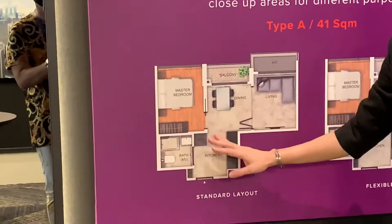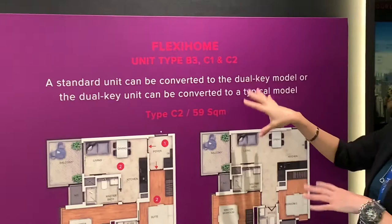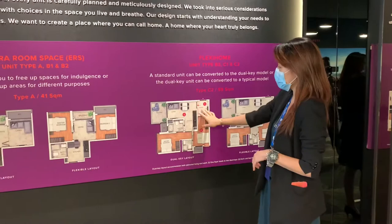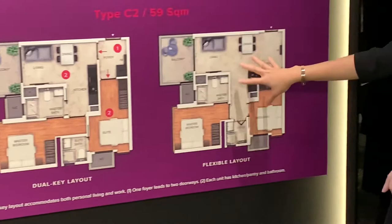Now, if you look at the flexi home concept, this caters to the last 3 layouts, which belong to the slightly bigger units. What we are essentially looking at is either a standard 2-bedroom becoming a dual key, or changing it around, a dual key becoming a typical 2-bedroom. If you look at these 2 pictures, it's very easy to understand. This is my original dual key foyer. You can rent out this unit as an ensuite, and you can rent out this unit like a 1-bedroom apartment.